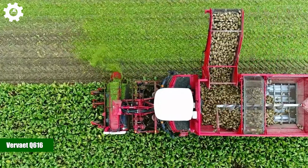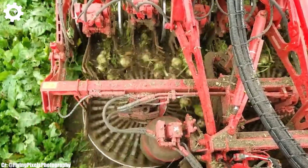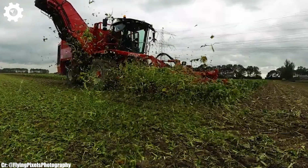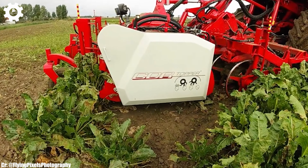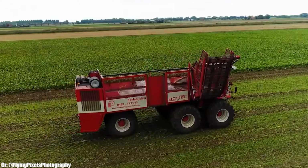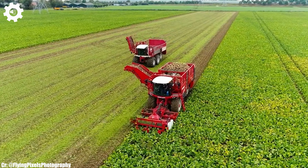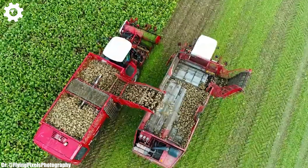Verviat Q616. The Verviat Q616 is a top-of-the-line self-propelled sugar beet harvester that embodies power, efficiency, and cutting-edge technology in modern agriculture. With a formidable engine delivering around 585 horsepower, this machine is designed to handle the demanding task of sugar beet harvesting with ease, making it an invaluable asset for large-scale sugar beet farming operations.